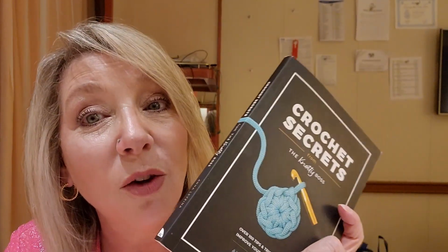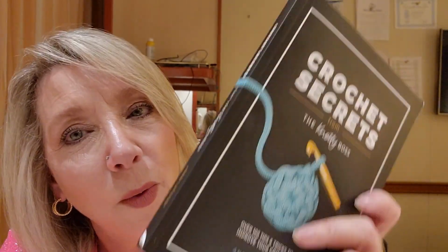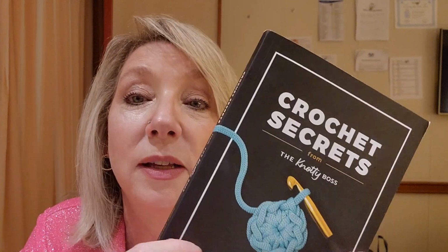So if you're looking for something to give to a new crocheter, or someone that's even been doing it for a long time and you just want a nice little compact one-stop shop, this is your book. It's lightweight, it's small, 15, 20 bucks, so it's not going to break the bank. And it has so many great illustrations, so many fantastic explanations in here. I was just really blown away.